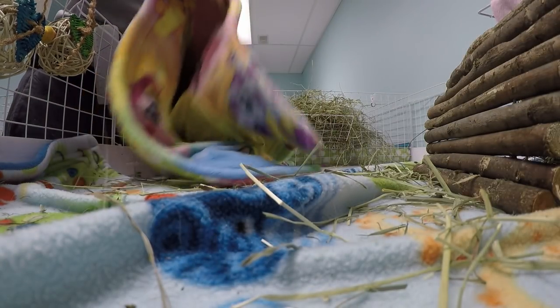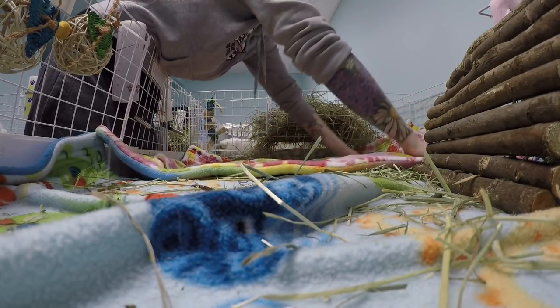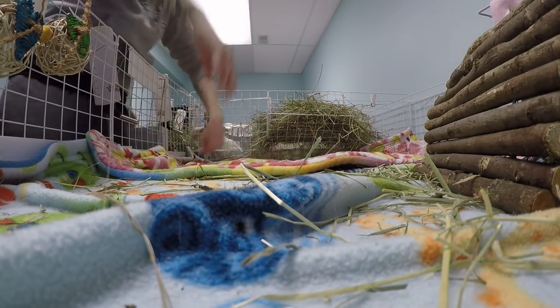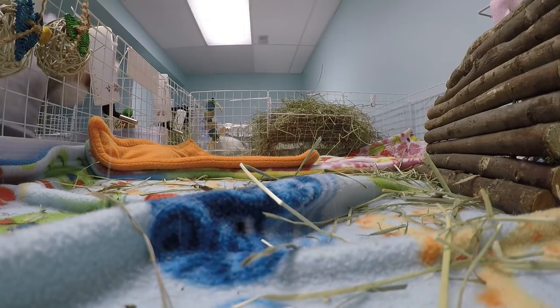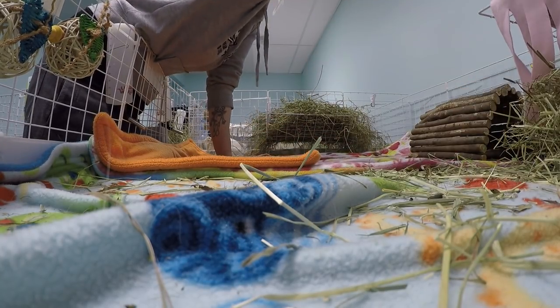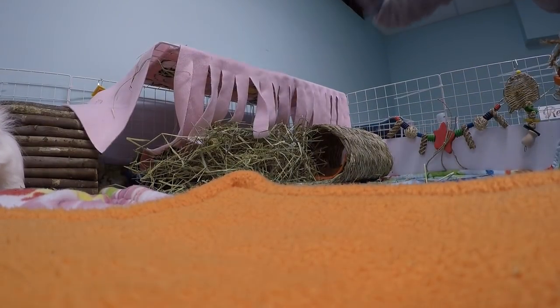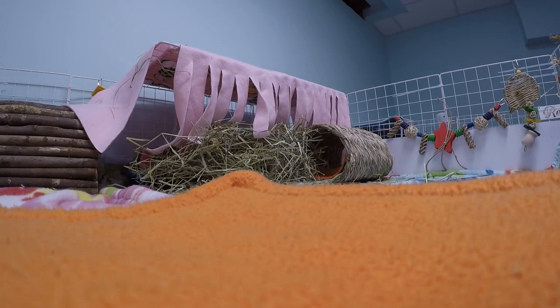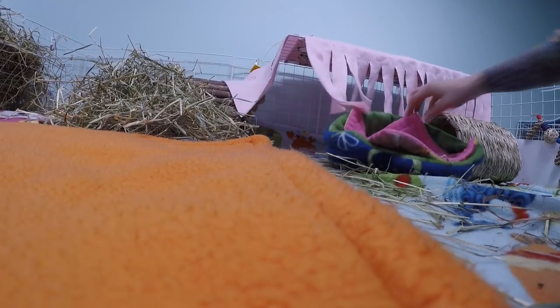Okay, so we're putting down a whole fresh liner and then a couple more fresh little liners because by morning I'll definitely need to change the little liners over. This is right where they're eating. These two girls just pee the most and it gets fairly wet. So just put some of their hay back there that they can pick through and then we'll tidy this back part.